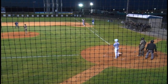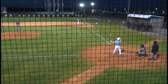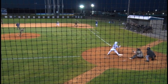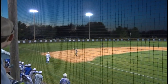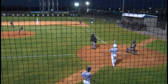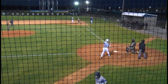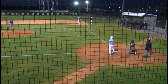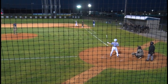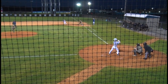1 out. Dean steps in. Hard hit ball down the left field line, but it drifts over toward that Cobb sign, which means it is foul. He got all of it, just a little bit too far to the left. So Dean stays alive. 2-2's the count with 1 out, with 1 man on here in the bottom of the seventh inning. Here's the pitch.